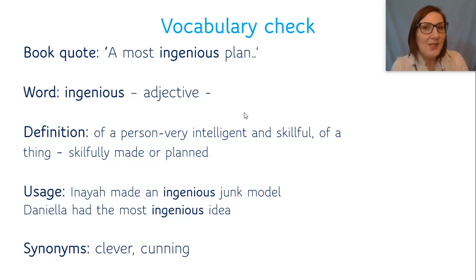Now, we have some synonyms, which means words that mean the same. So we have clever and cunning. So I could say, Inea made a clever junk model. Daniela had the most clever idea. Now, cunning reminds me of being a bit more sneaky, like cunning Mr. Fox. Inea made a cunning junk model. Daniela had the most cunning idea. I like those words.